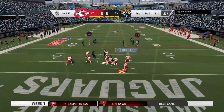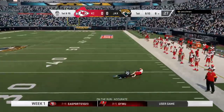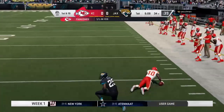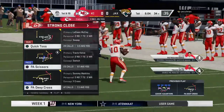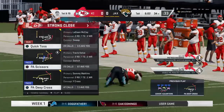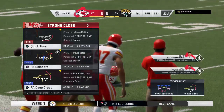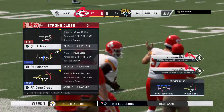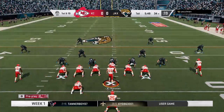Throwing on first down is Mahomes. Flushed out right. And he gets this one just shy of the 35 to the 34. A good pickup there, 26 yards. Sometimes it's designed, and sometimes you just have to know when to leave the pocket and move and make something happen. And on that play, he was able to get on the run and was still accurate throwing the football.